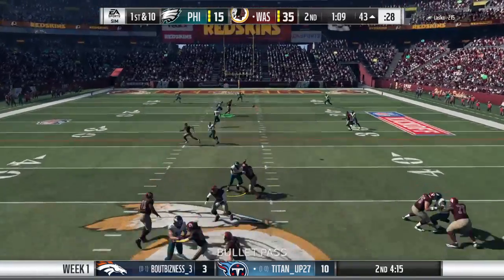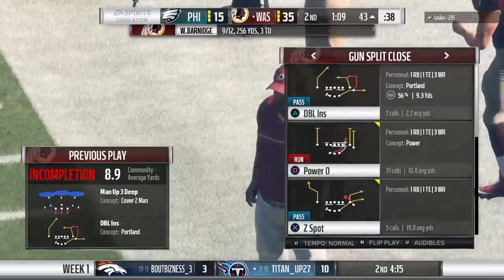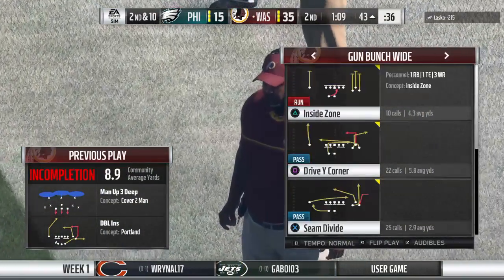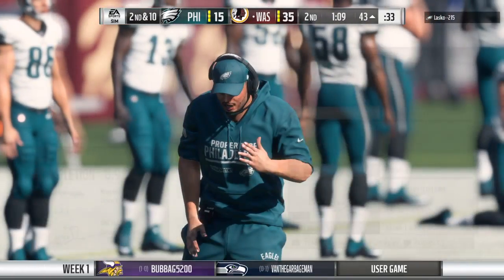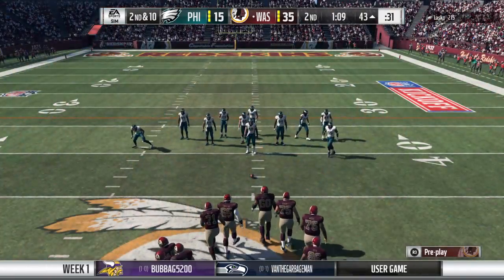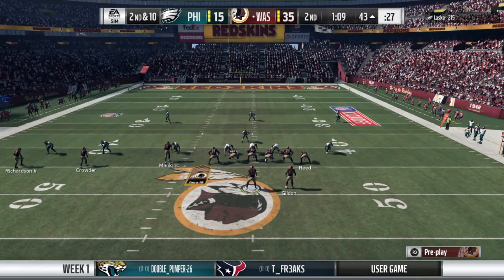Looking to throw. And that is incomplete. The secondary has been roasted in this first half, but they get a measure of revenge there. Nice play on the deep ball. Yeah, they're going to need a few more plays like that in order to get their confidence fully back, but that's one step in the proper direction.